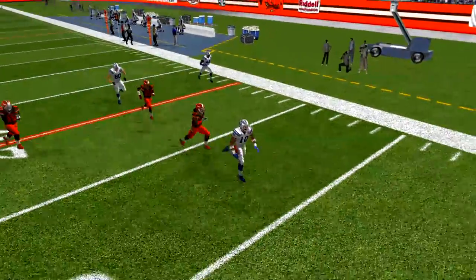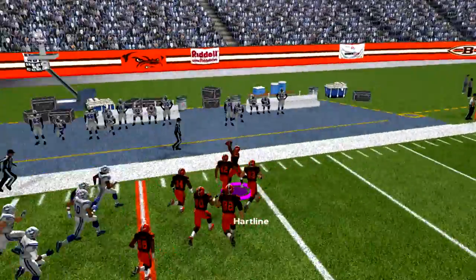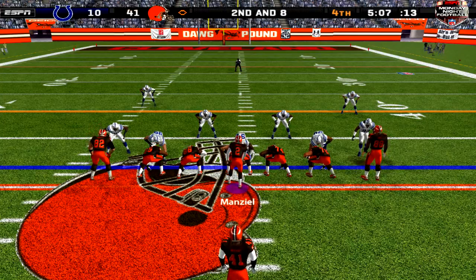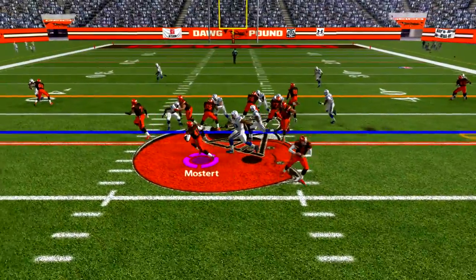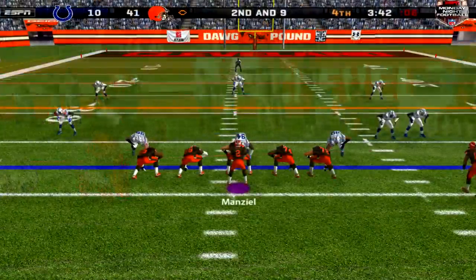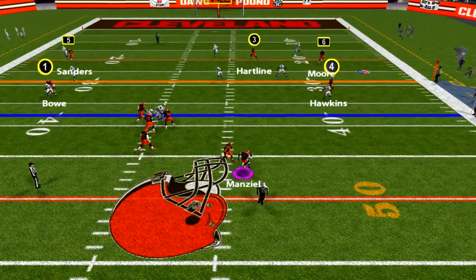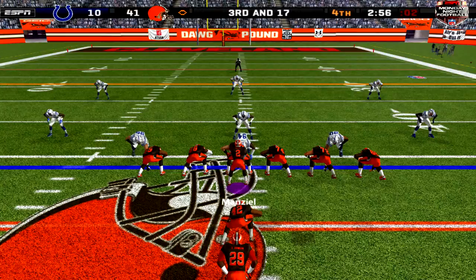If we take a look at the replay, it looks like Tramon Williams tried to go for the interception and missed. And they go for the onside kick, and Marlon Moore comes up with that. So on 2nd and 8 from the 48-yard line, Manziel hands off to Mostert. And he gets over the 40-yard line. 2nd and 9. Manziel goes back to pass, and he is sacked in the backfield beyond the 45.